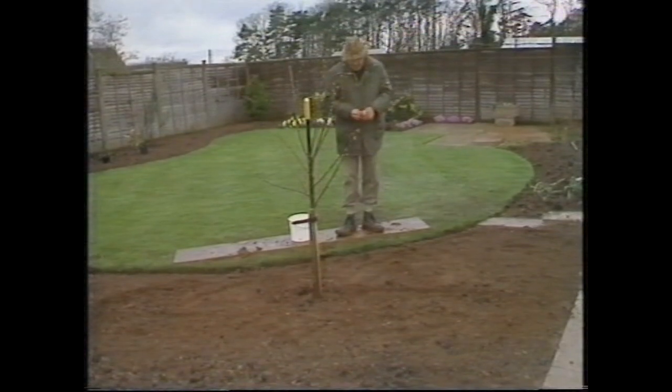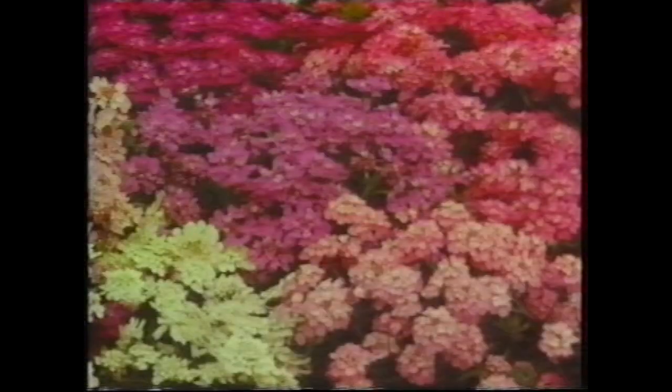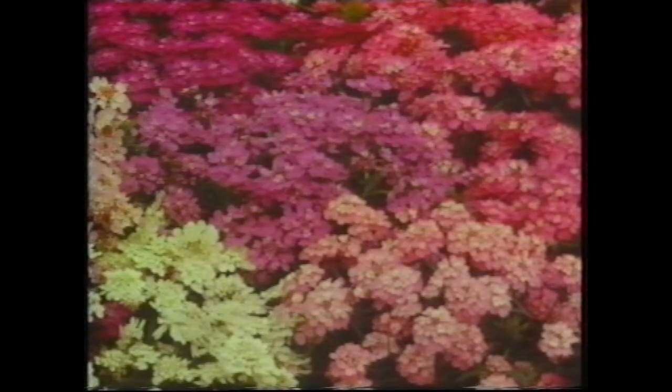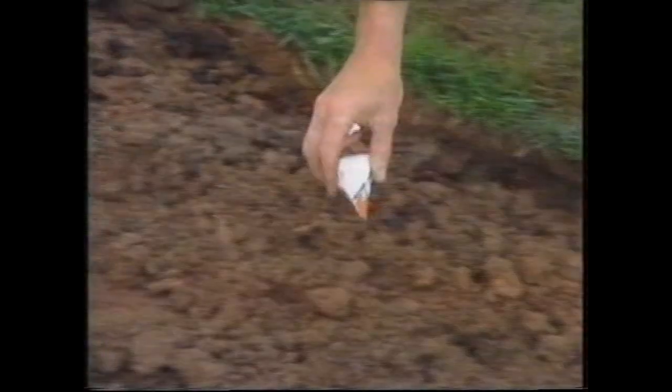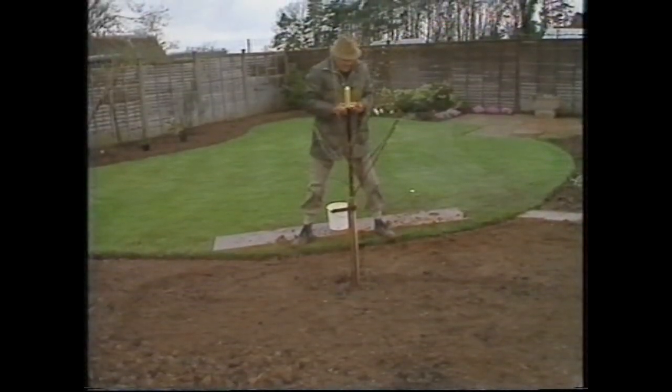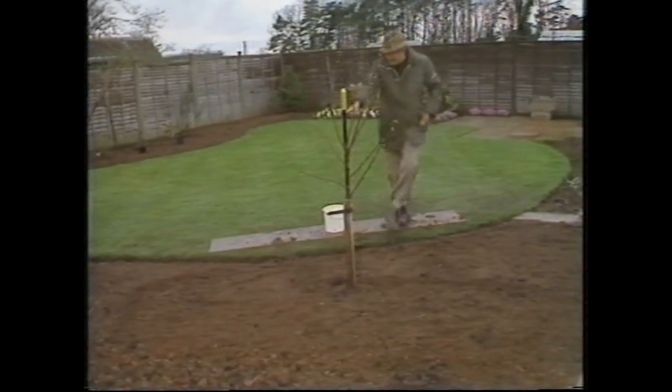Now what do we got left? Well, for the front row, let's have candytuft. Now that's nice and low, 3 or 4 inches. Again, a multicolored hardy annual. All the colors of the rainbow. I almost said a few more besides. That would be stretching it a bit. But they are all there though. White, blues, pinks, reds and so on. So that'll make a nice edging.